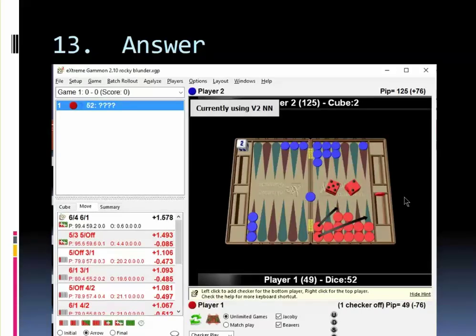The things you're going to want to look at in general is the guy's board strength. Obviously, like Phil said, if you're already winning a gammon, if a gammon's a sure thing, you play safe. Also, if a gammon is very unlikely, you play safe.